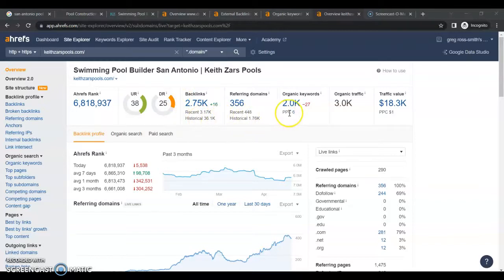Because they have a lot more pages, they're being indexed for over 2,000 keywords, and they're generating over 3,000 people to their website every month. So this just goes to show you the amount of traffic that you're really missing out on. So you really need to optimize that website and start building out your backlinks.